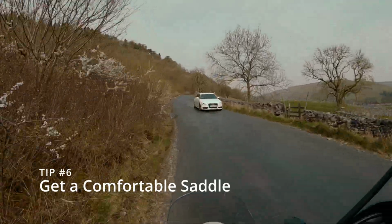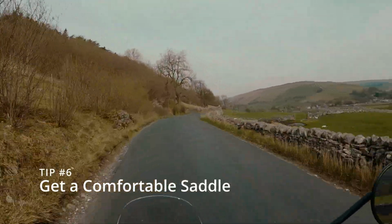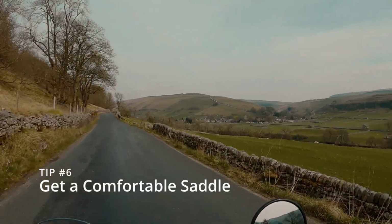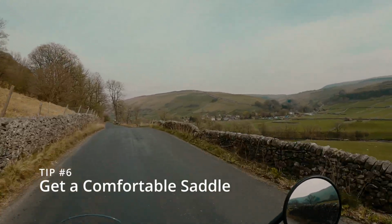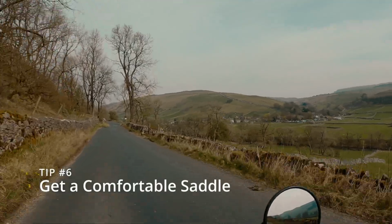But even then, you need everything on your side to keep yourself comfortable. Not only does an uncomfortable saddle make your journey a misery, but it can also distract you from your riding and increase your fatigue. So it is very, very important. Get a comfortable saddle.